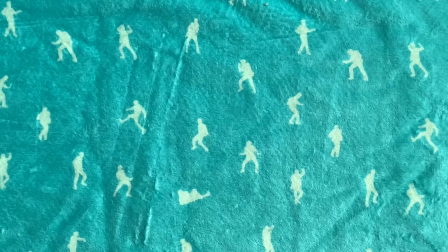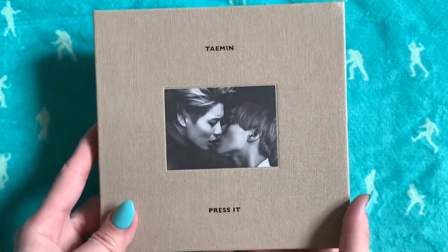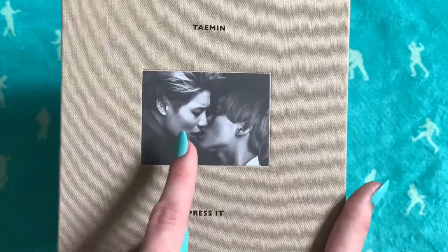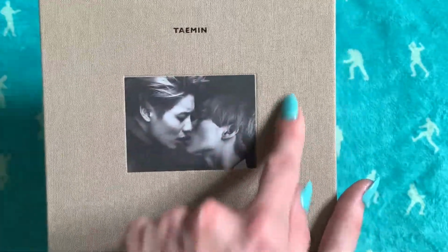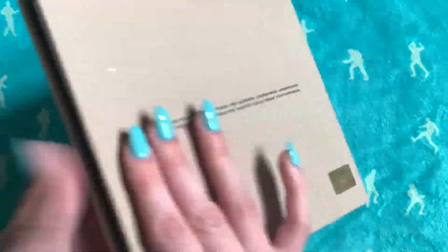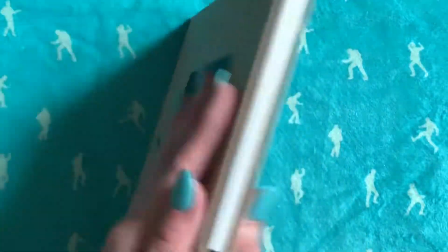And then we have the Press It. I just have this one cover, because I don't know if I'll end up getting the other covers, maybe someday, but I bought this one in person because I'm like, I need this cover, and I'm sure everyone can know why. This, I think, is one of the more popular covers. It's just, what a weird thing, and I like that it's fabric on the cover. I think that's super cool.